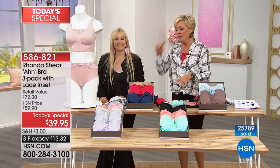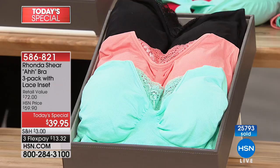But the thing is, we need a great bra. We all need to wear a good bra every single day of our lives. Right. So it's not like you're buying something frivolous that you'll just wear for date night. This is like every day. This is date night and beyond.